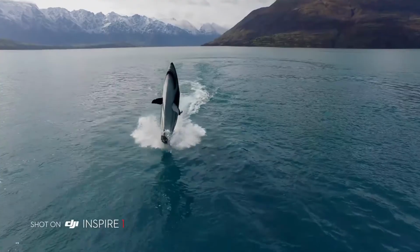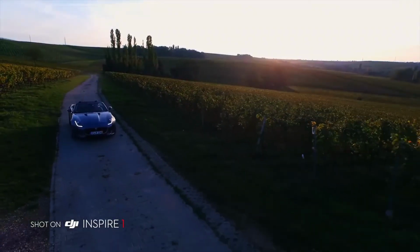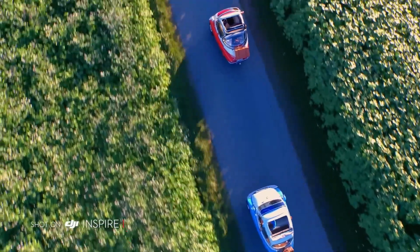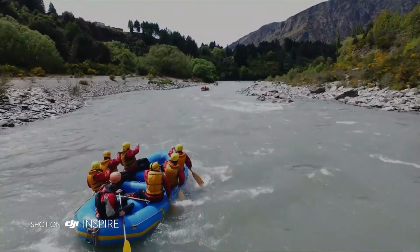Previously only available on larger platforms, DJI Inspire 1 seamlessly integrates groundbreaking aerial imaging technology into the expression of your wildest ideas. And you'll redefine, again, what it means to explore new aerial perspectives.